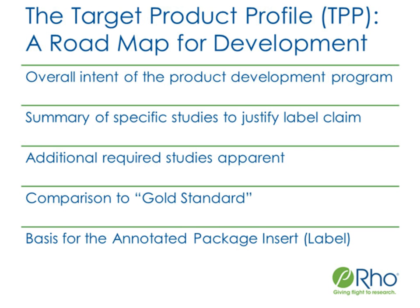The TPP should also include information on the competitive landscape for your product and the key differentiators between your product and the current competition in the market, making sure to include a comparison to the gold standard for your product. You want to revisit and update the TPP throughout your development program, particularly following major milestones and any decisions for the program. In addition to being a helpful tool during clinical development, the TPP can also serve as the basis for the annotated package insert, also called a label, submitted in your marketing application, and it benefits you to get started on this process as early as possible.